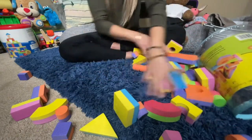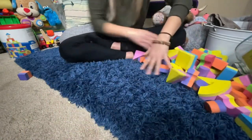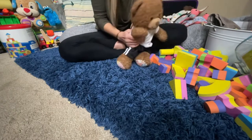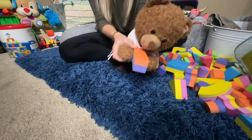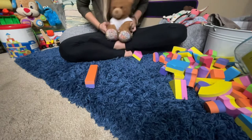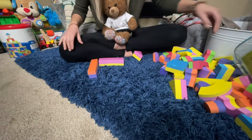I'm going to kind of move them, and then we can start our house. There we go. Let's see. Teddy, let's build some walls. Teddy, you could get some blocks. Oh, Teddy got a block. Ooh, an orange and purple block. All right, let's build. I'll help too, Teddy. Let's make some walls.